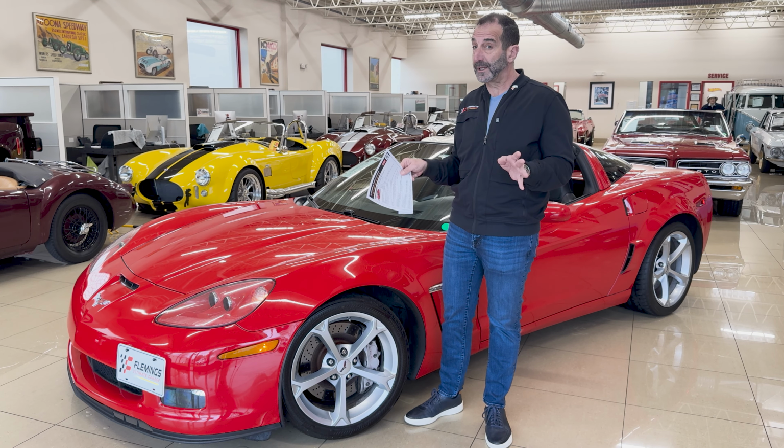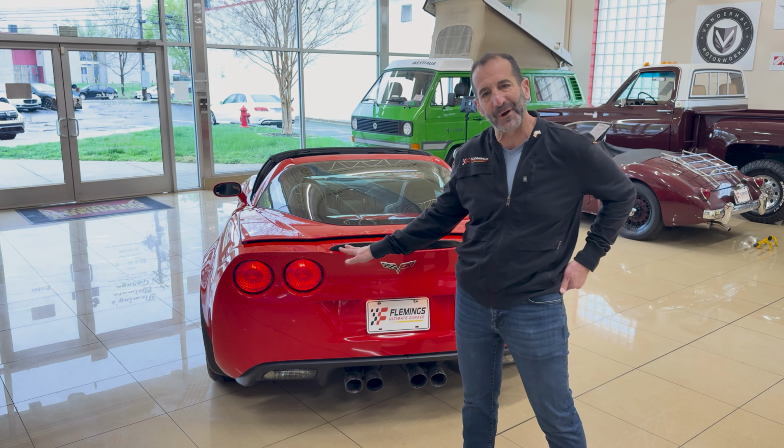All right, so these cars are designed for high speed, but they also have great style too, right? Reminiscent of the earlier cars. They've kind of kept that great looking taillight setup.